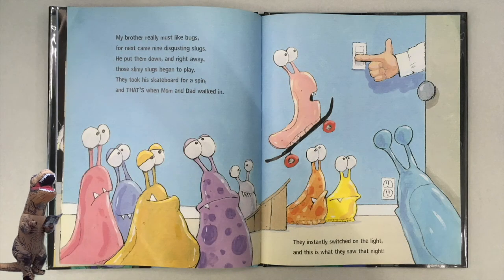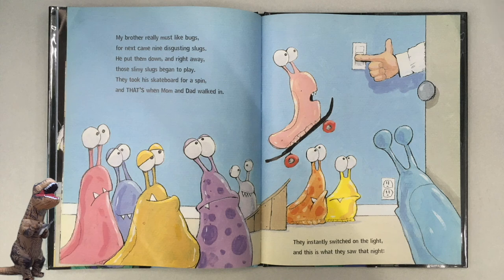My brother really must like bugs, for next came nine disgusting slugs. He put them down, and right away, those slimy slugs began to play. They took his skateboard for a spin, and that's when Mom and Dad walked in. They instantly switched on the light, and this is what they saw that night.